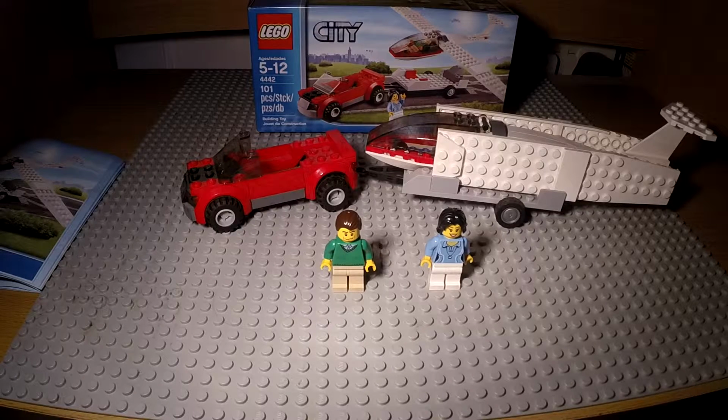But I was very lucky to spot it, and for the price, I'm not really exactly sure. It was between 60 to 70 zloty, which is about 10 to 13 pounds. So it pretty much is what you would expect for a set of this size. It is ages 5 to 12, set number 4442, 101 pieces, and yeah, let's get on to the figures.